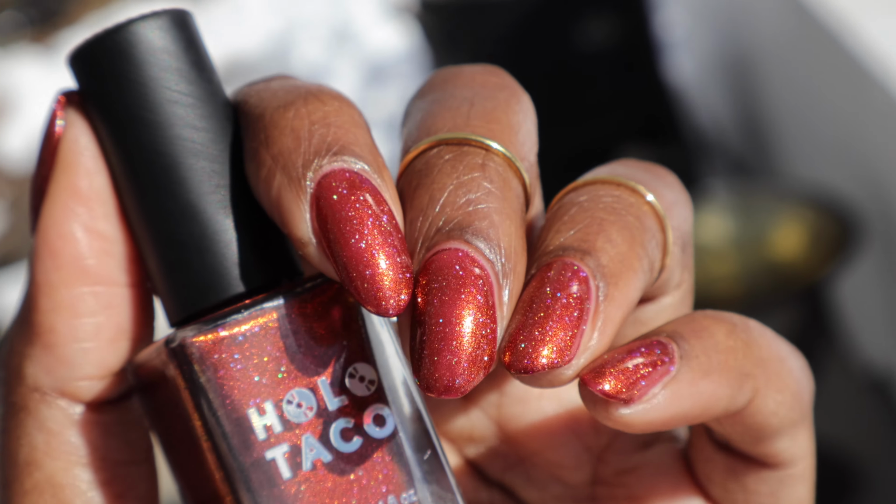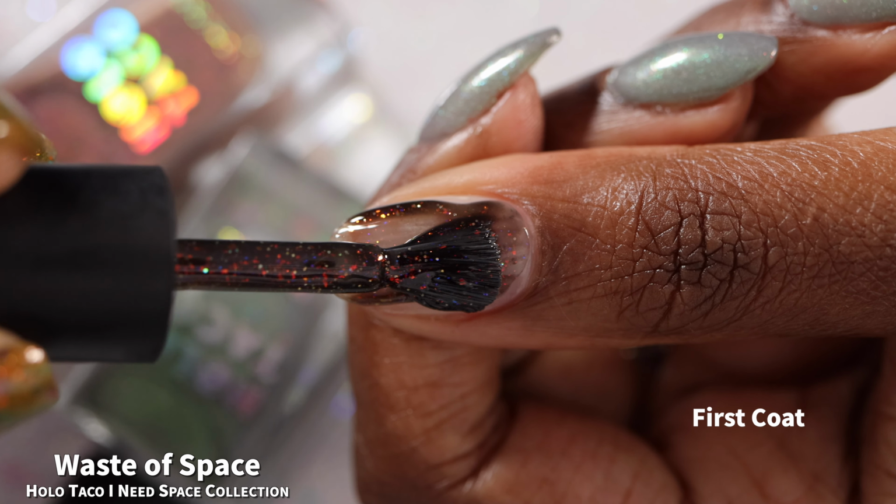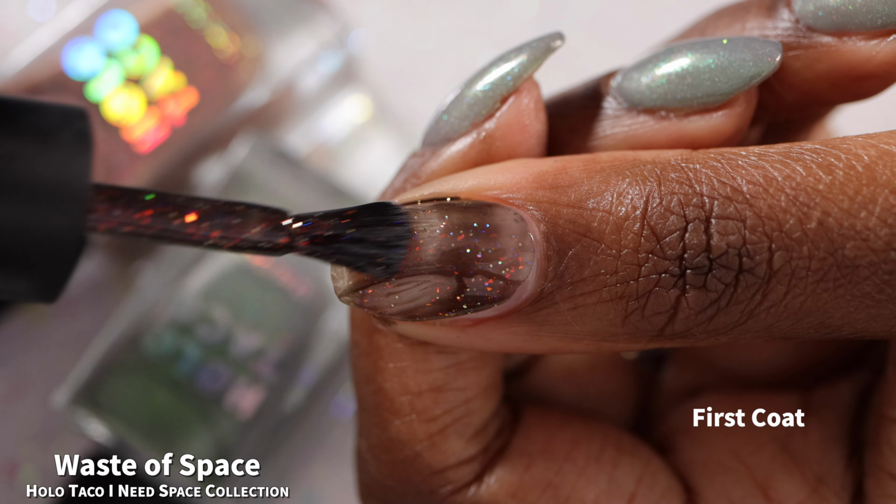This next polish is called Waste of Space, and the brand describes it as a black jelly formula with red and blue iridescent flakes as well as a scattered holographic glitter.